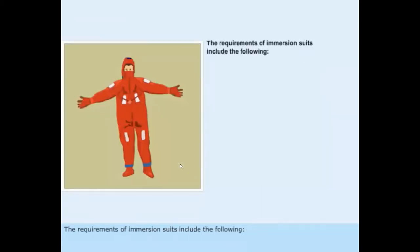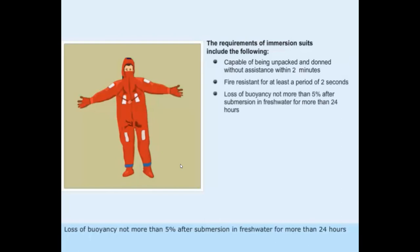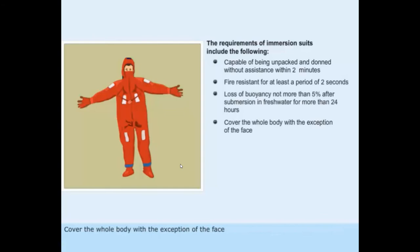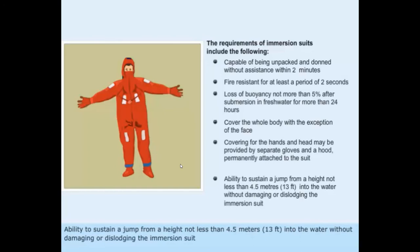The requirements of immersion suits include the following. Capable of being unpacked and donned without assistance within 2 minutes. Fire resistant for at least a period of 2 seconds. Loss of buoyancy not more than 5% after submersion in fresh water for more than 24 hours. Cover the whole body with the exception of the face. Covering for the hands and head may be provided by separate gloves and a hood permanently attached to the suit. Ability to sustain a jump from a height not less than 4.5 meters, 13 feet, into the water without damaging or dislodging the immersion suit.